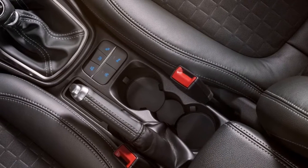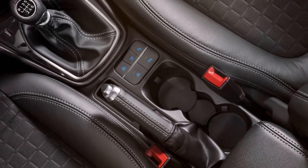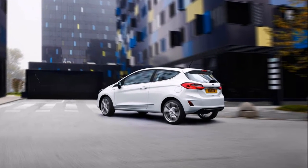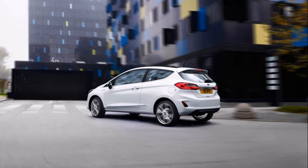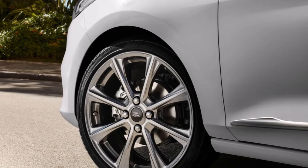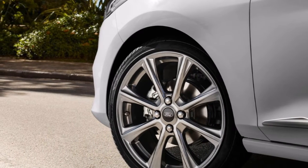An 8.0-inch touchscreen, which we assume is optional, sprouts from the center stack and uses Ford Sync 3 software. Volume and tuning knobs, along with a few other audio buttons, are below. Rear seat room is supposedly expanded, and the rear hatch offers a larger opening than before.